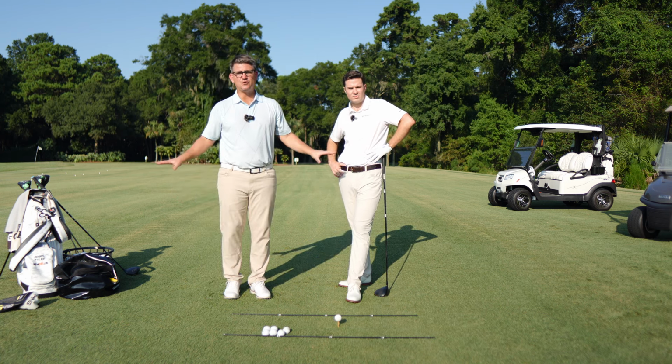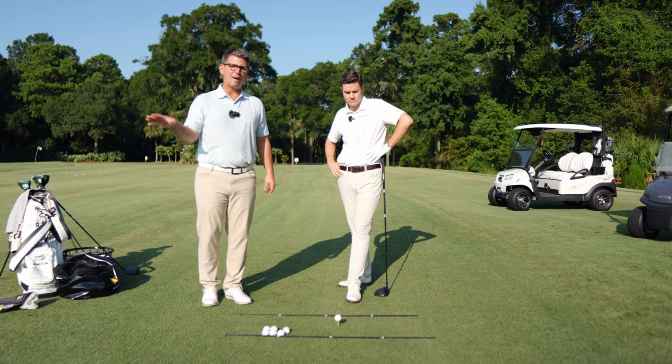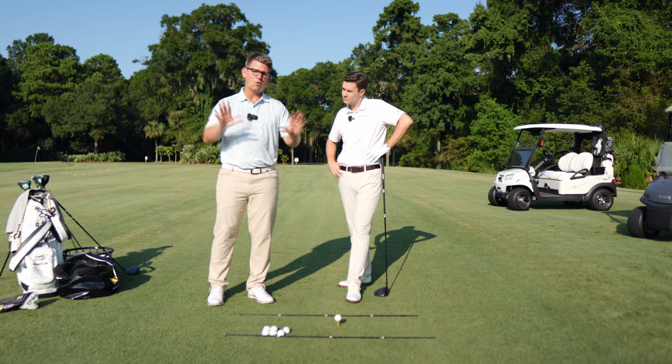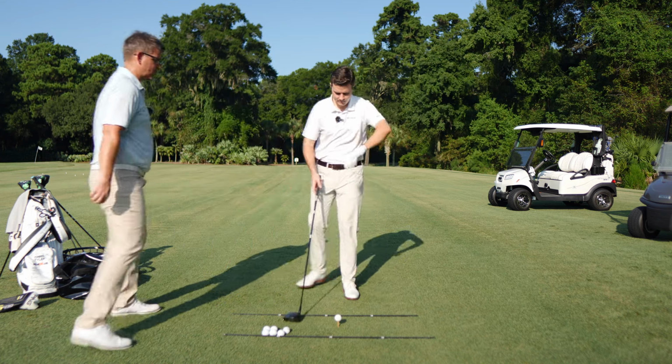You can just have a magnitude of misses coming out of it. So what we're going to work on here in these first 25 reps is from the top of our backswing, we're going to work on getting enough downward pressure and enough horizontal movement to get the golf swing started. So what I want you to do, Jace, is go ahead and load up to the top of the swing for me.